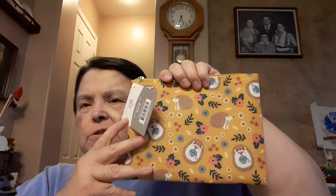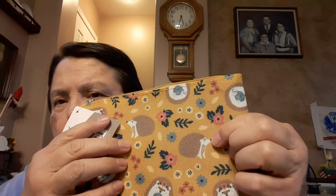And then I did go to Hobby Lobby, and I got this little notions pouch, you know, a pouch for smaller projects, whatever. But it has little hedgehogs on it, so it's very cute.